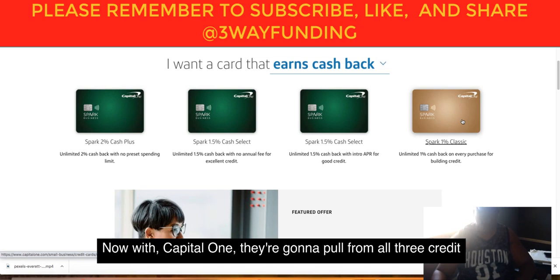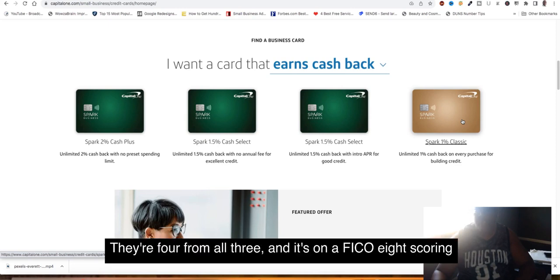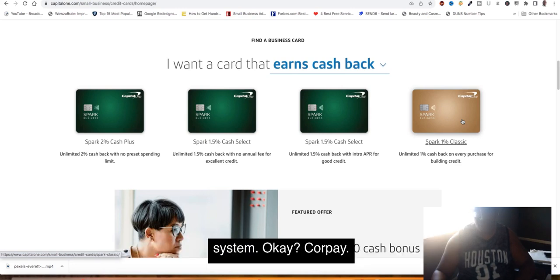Now, with Capital One, they're going to pull from all 3 credit bureaus usually. Unless you have one of them locked, they'll pull from all 3. And it's on a FICO 8 scoring system, okay?